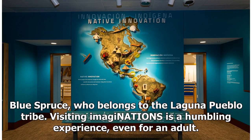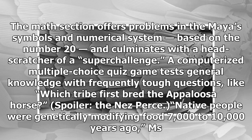Visiting Imaginations is a humbling experience, even for an adult. The math section offers problems in the Maya symbols and numerical system, based on the number 20, and culminates with a head-scratcher of a super challenge. A computerized multiple-choice quiz game tests general knowledge with frequently tough questions, like which tribe first bred the Appaloosa horse. Spoiler: the Nez Perce.